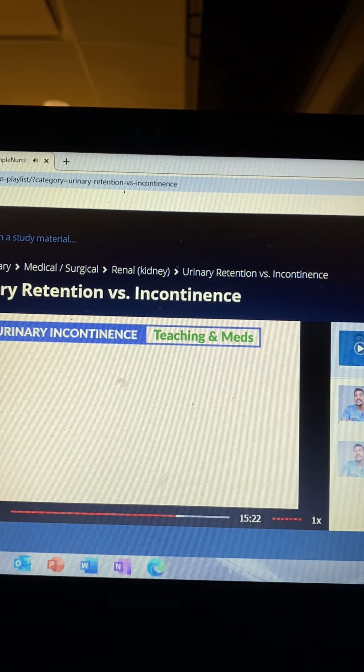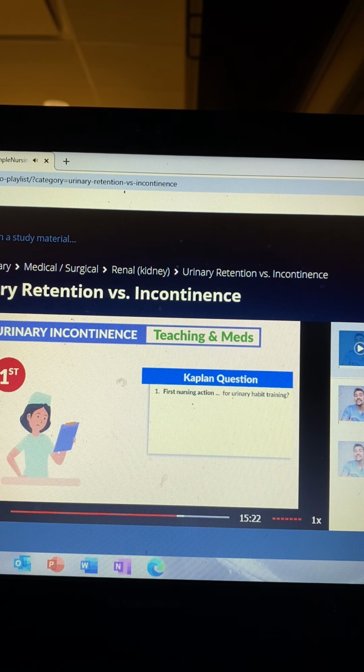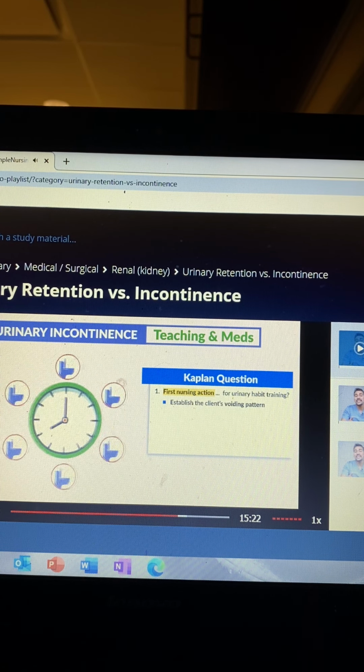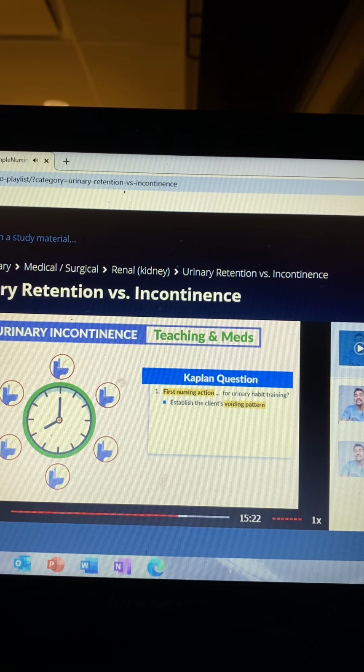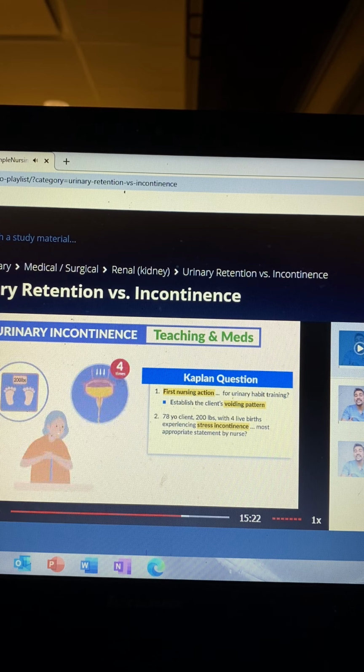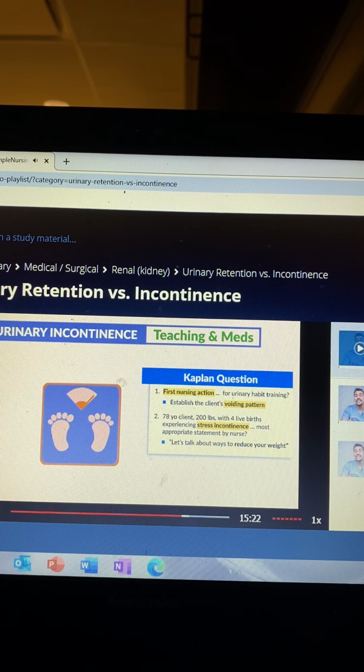Now, we saw a lot of questions come from stress incontinence. So Kaplan mentions the first action for urinary habit training is to establish the client's voiding pattern. Remember, that's always first. And a 78-year-old client, 200 pounds with 4 live births, experiencing stress incontinence. The most appropriate statement by the nurse is, let's talk about ways to reduce your weight. Remember, that's always second, reduction of weight.